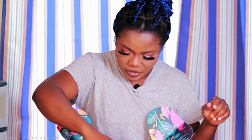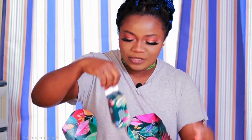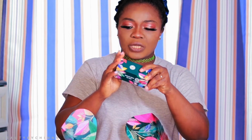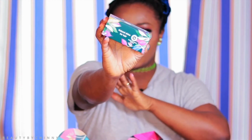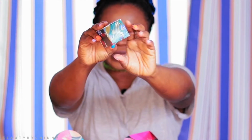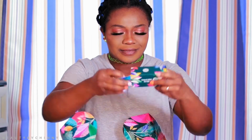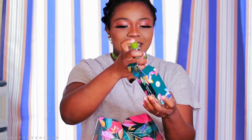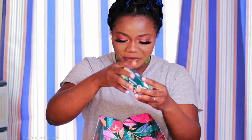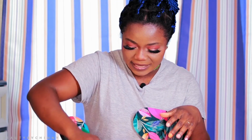The product number 2 is this right here. I'm gonna bring it back guys. This is product number 2, and it is natural shine for hair. This is so cute. Oh my god, let me see what is inside. Wow, this is so beautiful guys. Just look at that. So I'm gonna put it back inside here.